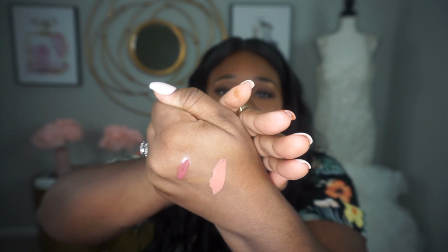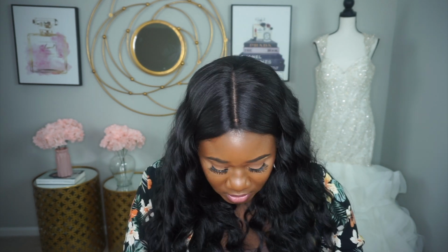On camera, I feel like it looks nude. And this is it right here. I definitely will try it and see what I think of it. But I feel like I'm going to like it. With some liner and you're good to go.